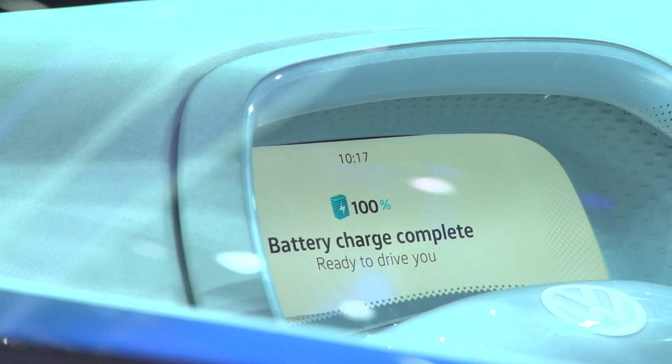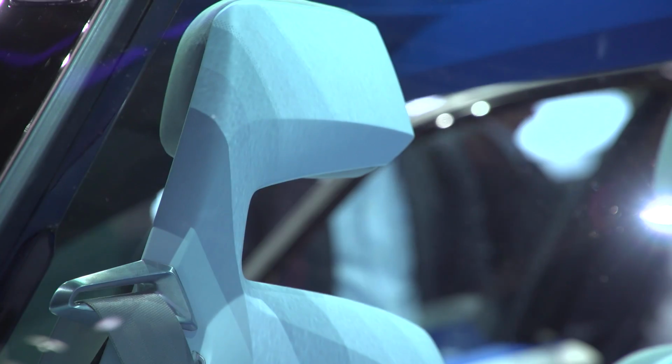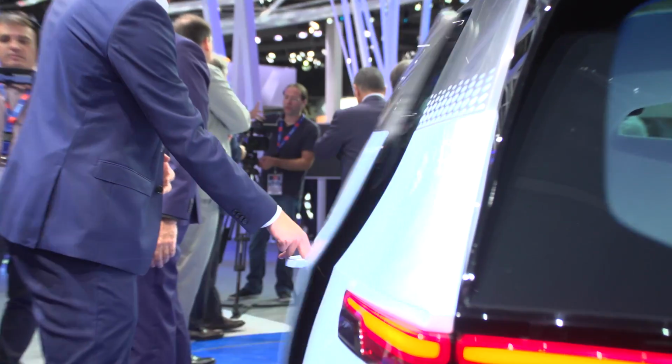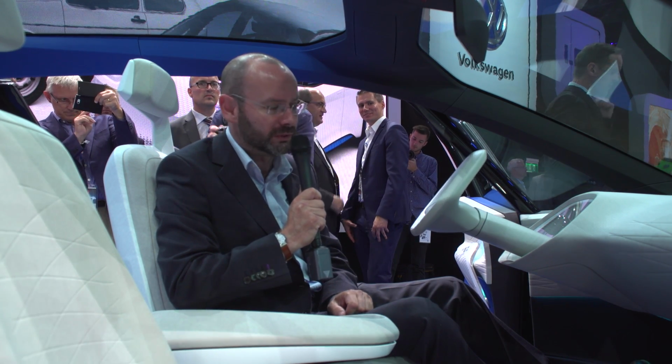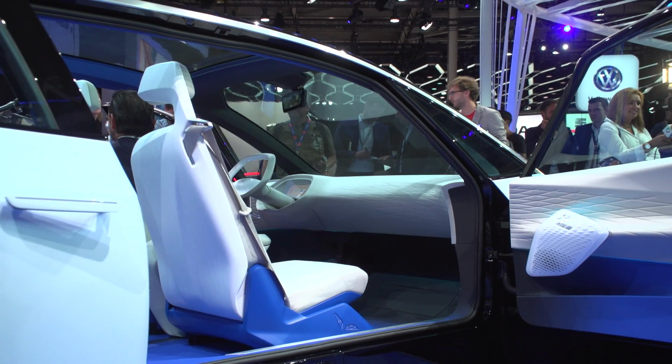It reckons fully autonomous vehicles will be with us by 2025. And this car allows you to do things like push the steering wheel for 2 seconds, which puts it into fully autonomous mode, and you get a lot more interior space.